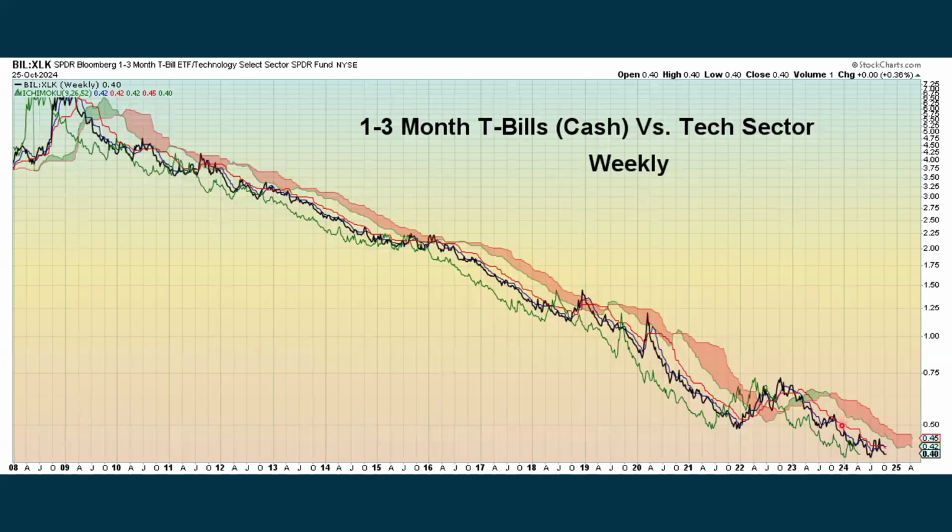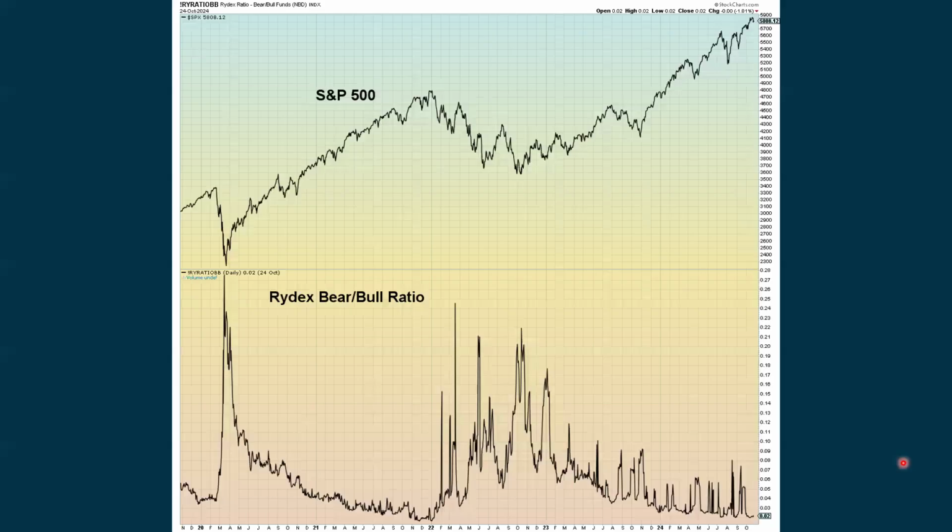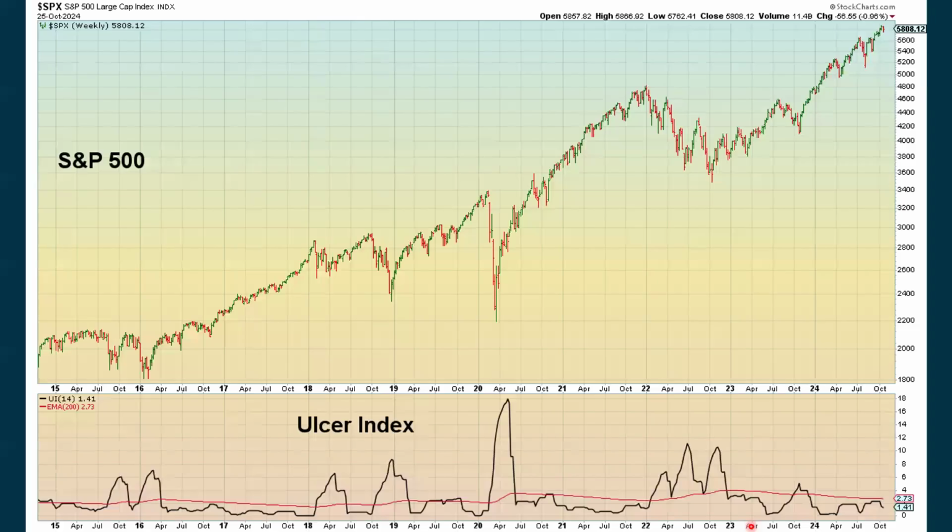Still positive here. We have the black line going down. That means the tech sector is outperforming cash. Rydex bear bull ratio coming off of being extreme positive here. Now, this is 1 day late, so this is as of Thursday. So we'll have to see if this ends up going up. But folks are still more bullish than bearish right now. They use Rydex mutual funds.